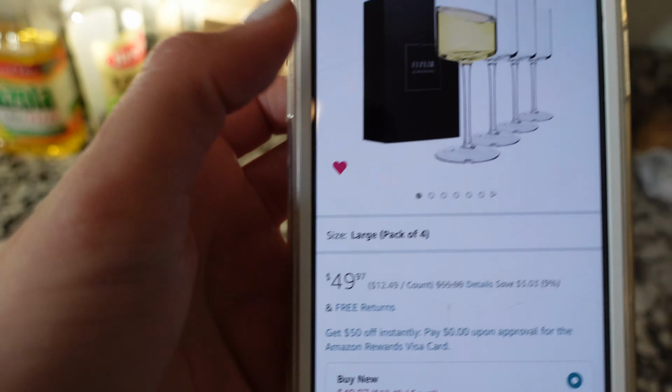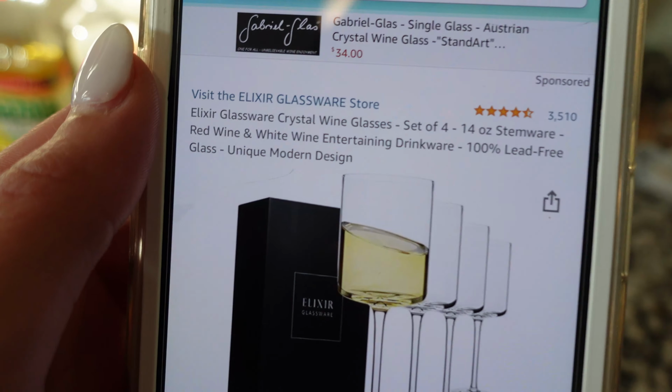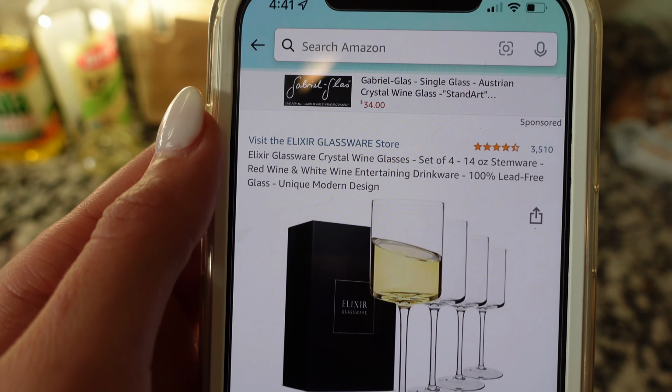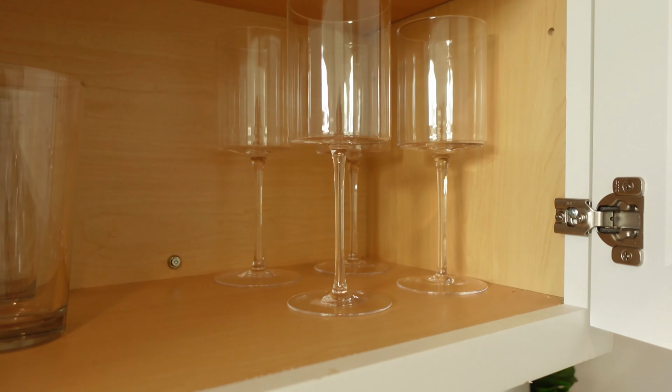But they're a little pricey. For 4, it was $50. But honestly, it has almost 4,000 reviews and pretty much 5 stars. So that's how you know you're getting quality wine glasses. So definitely recommend those. Okay, so the next 2 things are appliances.